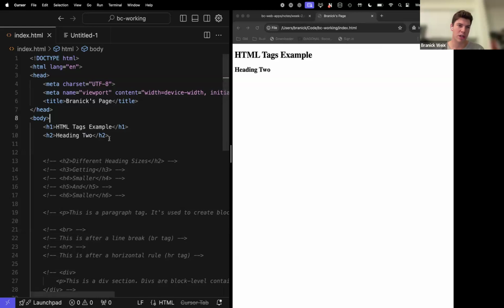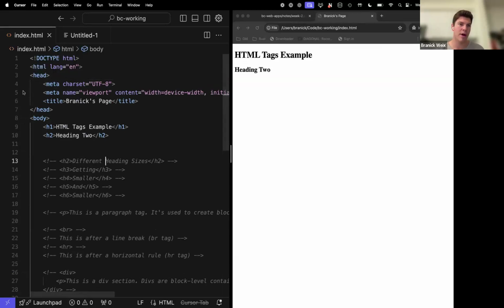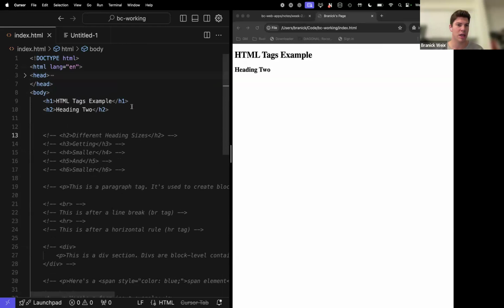And then the bulk of what you see on the page is everything in body. So all the stuff in head here, these are like things behind the scenes. You typically don't see it. Everything in body, though, is all the stuff that you see.